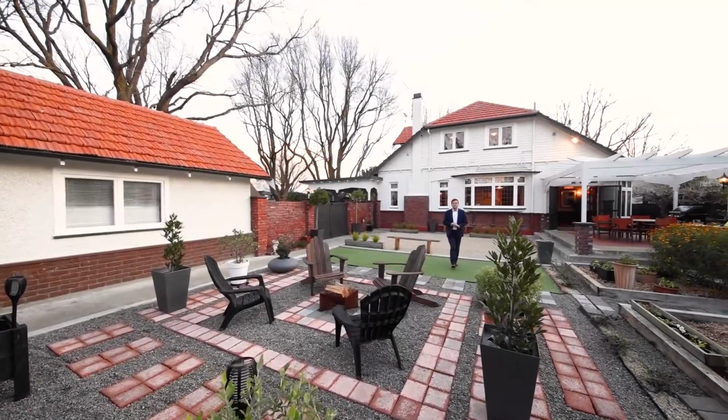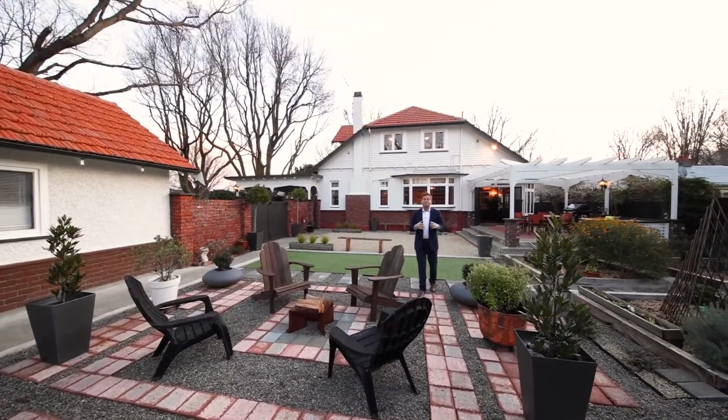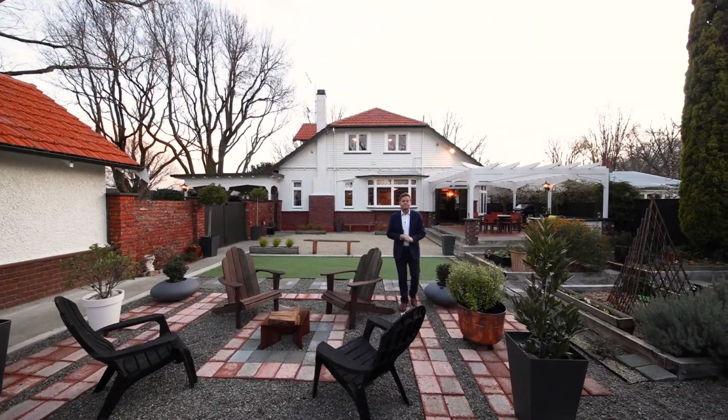John Van Leeuwen, New Zealand Sotheby's International, number 3 Elmira Avenue. Well, it's the most tree-lined, gorgeous street we have in Palmerston North, no doubt about that.